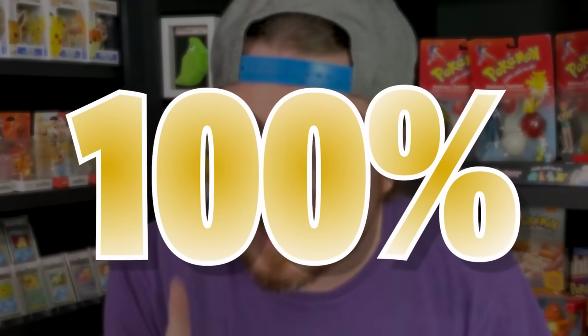And then last but not least, we are ending on an ultra good set. We're talking Ultra Prism. Now, the reason we're ending on Ultra Prism is because Ultra Prism was a very special set to him, and I wanted to end on that one. And this could potentially be the moment where we get a 100% complete Ultra Prism set.